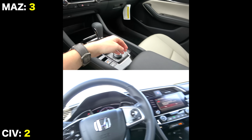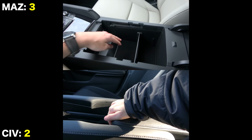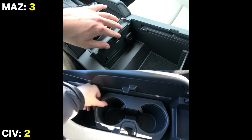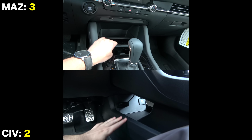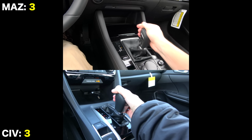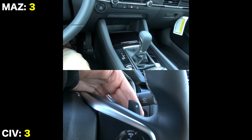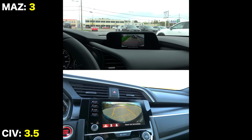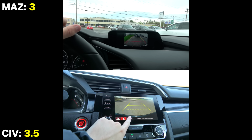Now moving on to the important subject of storage, the Civic is pretty much the undisputed king. Mazda certainly gives you plenty of storage cubbies, but the Civic has a very deep center console, large front bin, and even a center pass-through. These sedans have plenty of storage despite using traditional shifters. Both have manual shifting abilities, but only the Civic has paddles. And when in reverse, both have backup cameras, however only the Honda gives you three views and active trajectory.